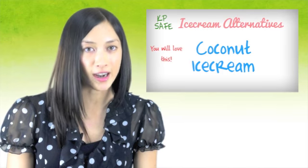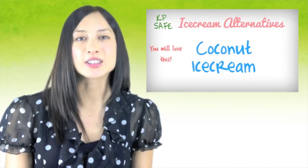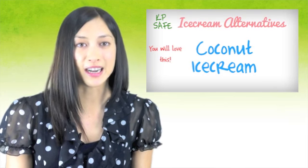Though sorbet is really refreshing and tastes good as well, it may not satisfy your taste buds if you are looking for that creamy texture. So there are a couple of alternatives if you are looking for something very similar to ice cream. One of those is coconut ice cream. Coconut ice cream is really yummy. I love coconut ice cream.